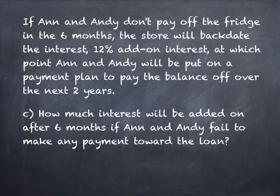Okay? The store will backdate the interest 12% add-on interest, at which point Ann and Andy will then be put on a payment plan to pay off the balance over the next 2 years. So if they don't make all their payments like they said they were going to before the interest-free time ran out, now they're going to be told exactly how much they have to pay. Now, let's talk about what happens. This says how much interest will be added on.